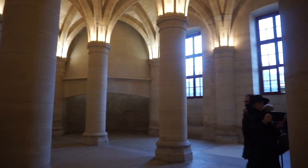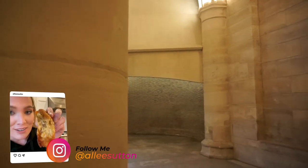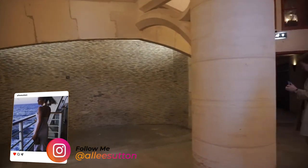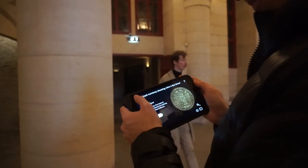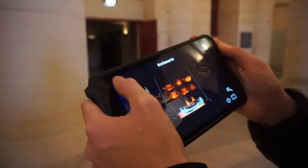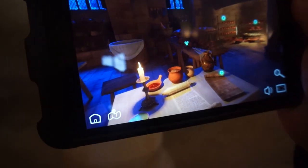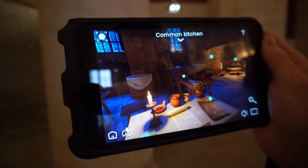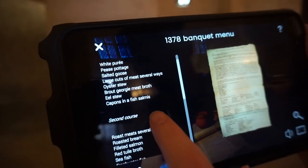Now we have come into the common kitchen. They said that this, the common kitchen, was used, you can see the fireplaces in the corner, really to feed the servants, where a separate kitchen would have been used to feed the royal family. But one of the things that's really cool on this, we just saw this, shows kind of what would have been cooking here, what everything would have looked like. And on this little table here, you can see there's two pieces of paper you can click. This was a menu from a banquet in the 1300s. Look at these courses.